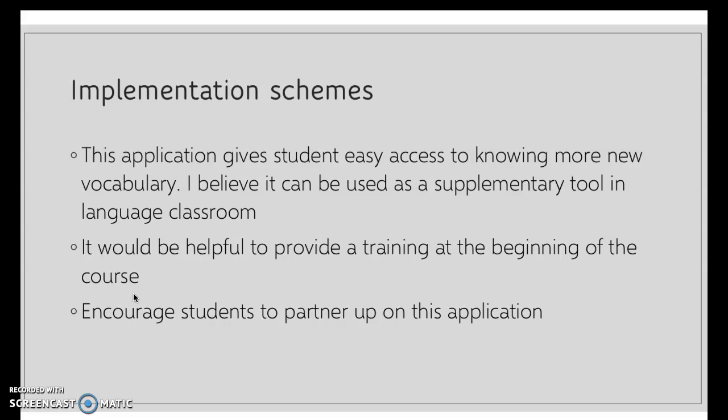And lastly, how we can use this in our classrooms. This application gives students easy access to knowing more vocabulary, so I think yes, it can be used as a supplementary tool. But I think it's useful to provide training at the beginning of the course. It's easy to navigate the functions of this application, but sometimes students need to be more aware of the learning practices. For example, teachers can provide more knowledge about how language learners acquire vocabulary, or what the best practices of memorizing vocabulary are. That kind of digital literacy, I think, is necessary.